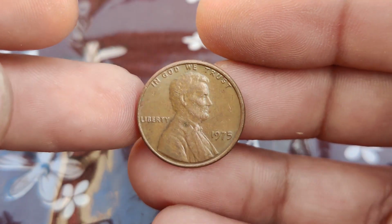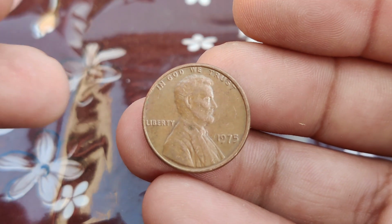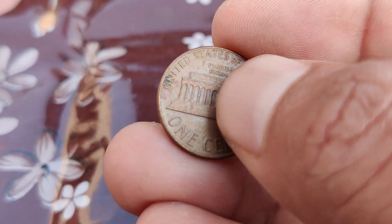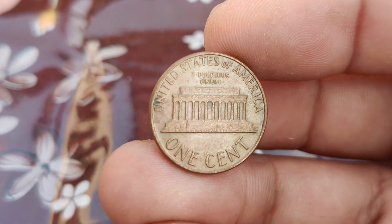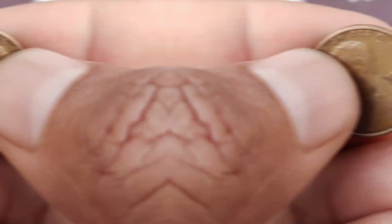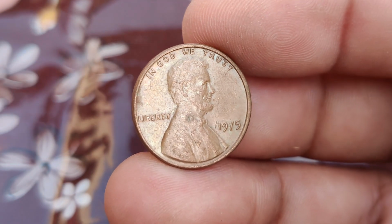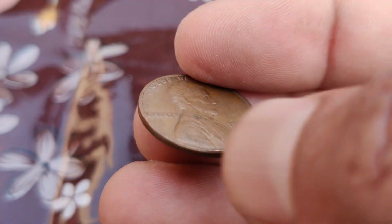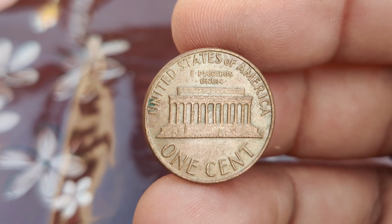The Lincoln cent, one of the most iconic coins in the United States, was first issued in 1909. By 1975, the coin had gone through several design changes, but the version we're discussing today remained based on the original design by Victor David Brenner. The obverse features President Abraham Lincoln's portrait, and the reverse showcased the famous Lincoln Memorial, which was introduced in 1959. In 1975, there was a lot of interest in the coin due to its connection with the country's bicentennial celebration, though the 1975 cent itself doesn't feature a direct bicentennial design.